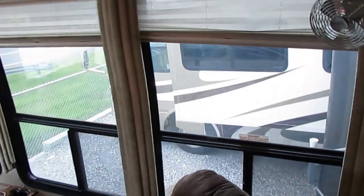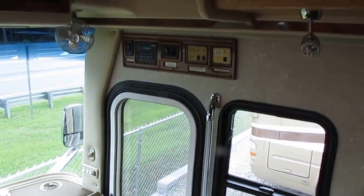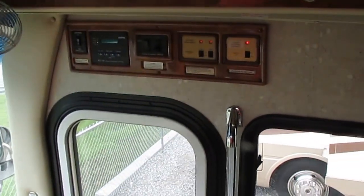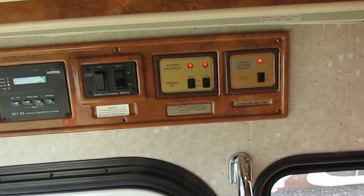You got an HD TV up front. It's got a little secondary 13-inch TV right here. It's got a satellite system, a 2,000-watt inverter, 7,500-watt diesel generator that runs perfectly. I mean, wow. And more buttons than the space shuttle.